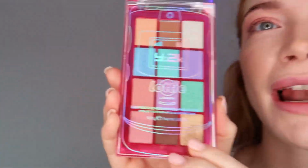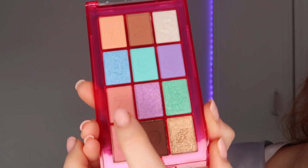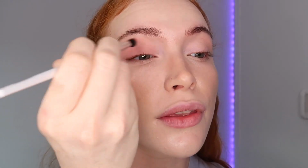Now I got sent this yesterday, which is amazing, so I thought this shadow is perfect. This is the Lottie London Y2K palette, and I'm going to take this shade here. It goes over the top of that cream shadow with a powder shadow, so I think that one will be perfect. And she just goes over that with a fluffy brush. I'm just going to run that over.